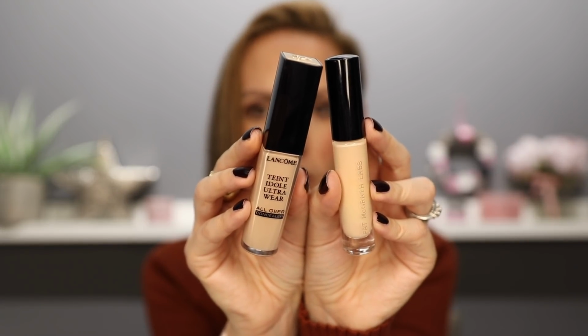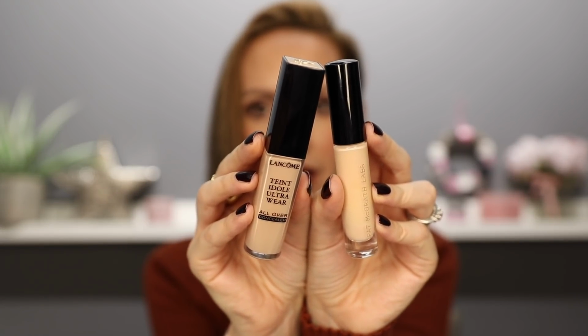We've got the Lancome All Over Concealer and the Pat McGrath Sublime Perfection Concealer. But let me talk about the Lancome first, because once I'd found the Lancome when I tried it for the first time, this is the product that really upped my makeup game. This is the one that just changed my under eyes for the better, because this has a technology in here that allows the product, a bit like spandex, to stretch and to move with the under eye.